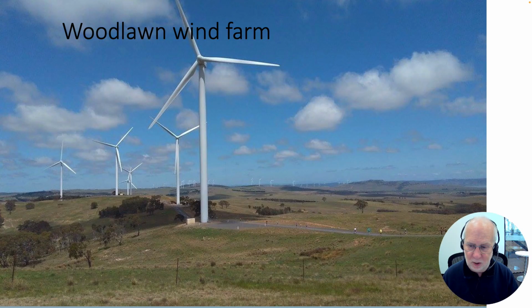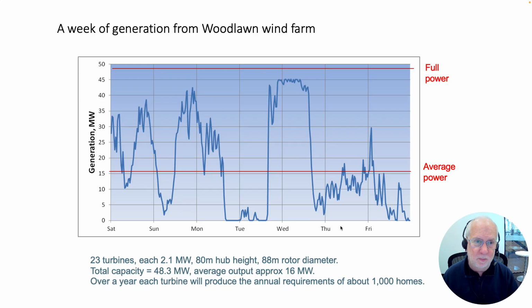And here's what it looks like a bit closer along. These are some cyclists and runners nearby to give a sense of scale of how big these things are. And this is by no means particularly big by modern standards.